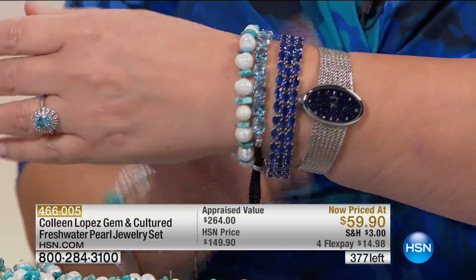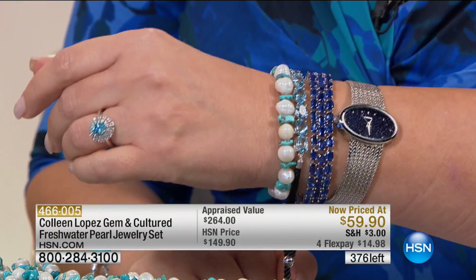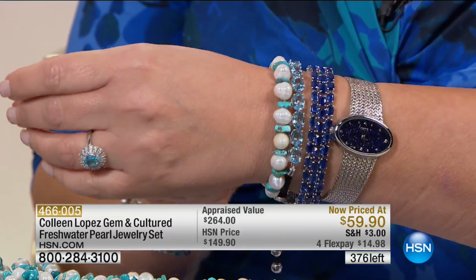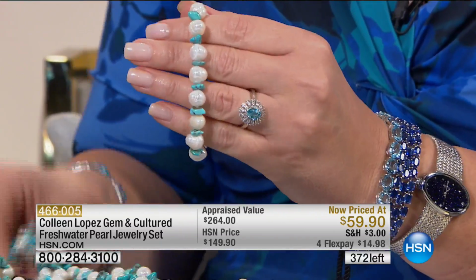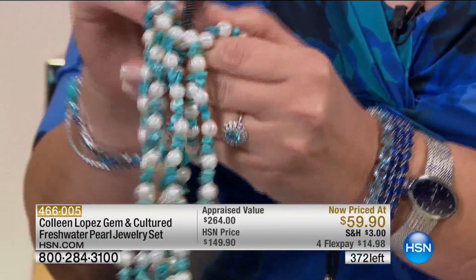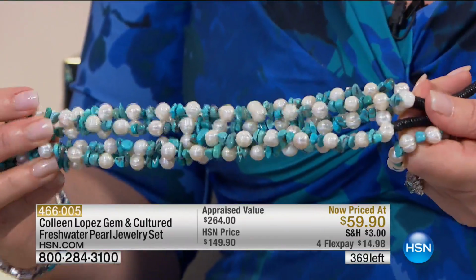And how pretty. If you love to mix it up a little bit, those are big pearls. These are not little itty bitty pearls. Those are big, beautiful pearls. And again, the bracelet should be $59.90. It's like buying the bracelet and getting the necklace for free, basically. So if you want yours, I hope you're already on the phone for it.